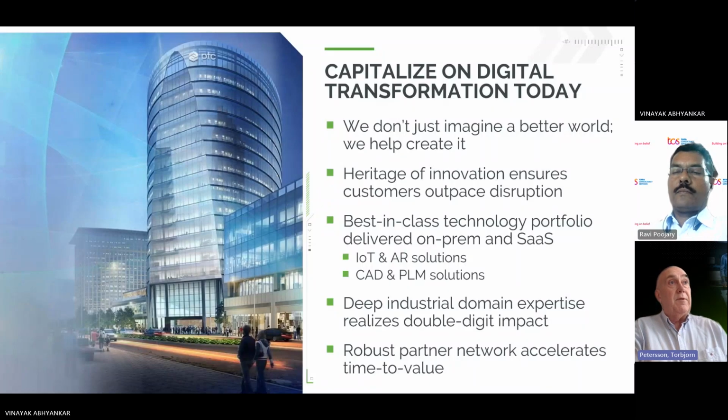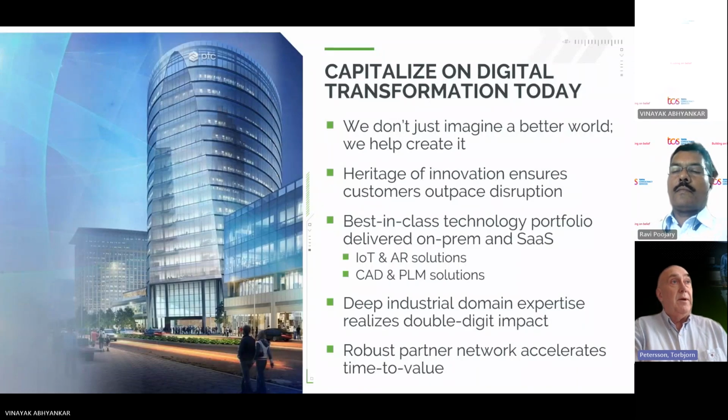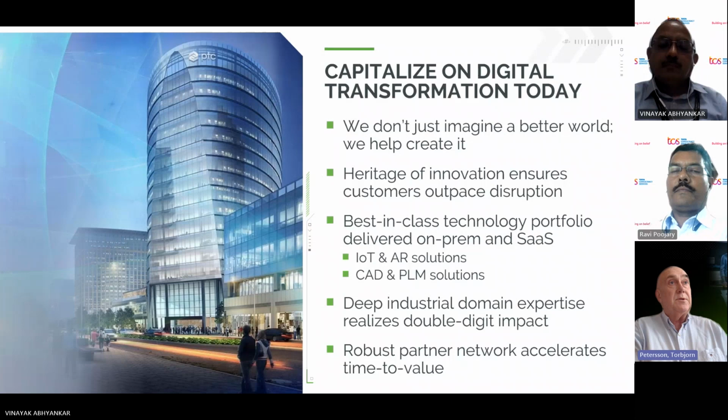So PTC is a global software company with a headquarters in Boston, and we provide market-leading solutions on IoT, augmented reality, PLM, SLM, ALM, and CAD through the digital thread to help companies to accelerate their digital transformation. So now over to you guys.